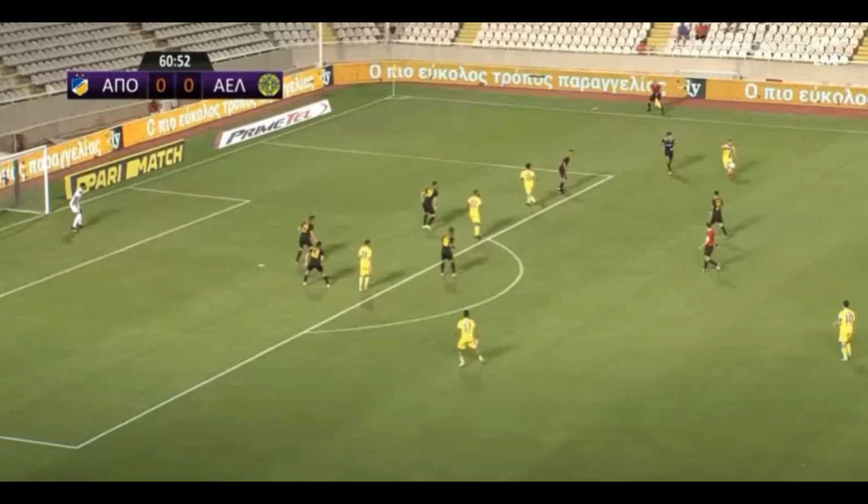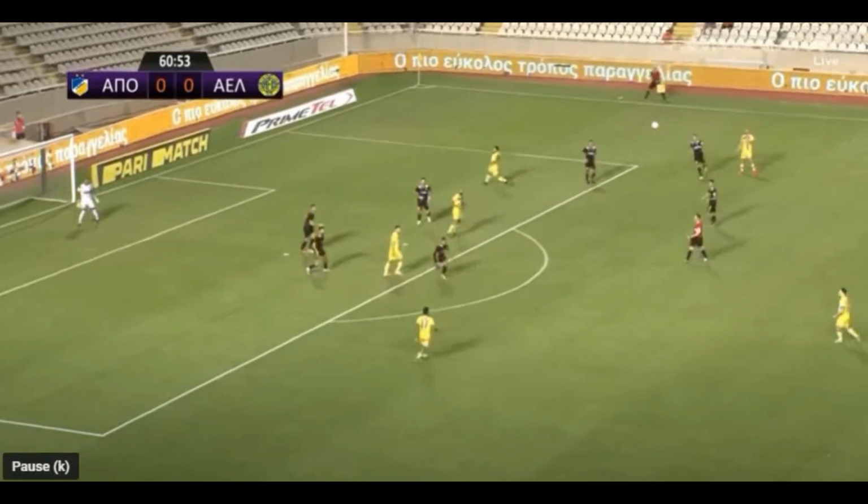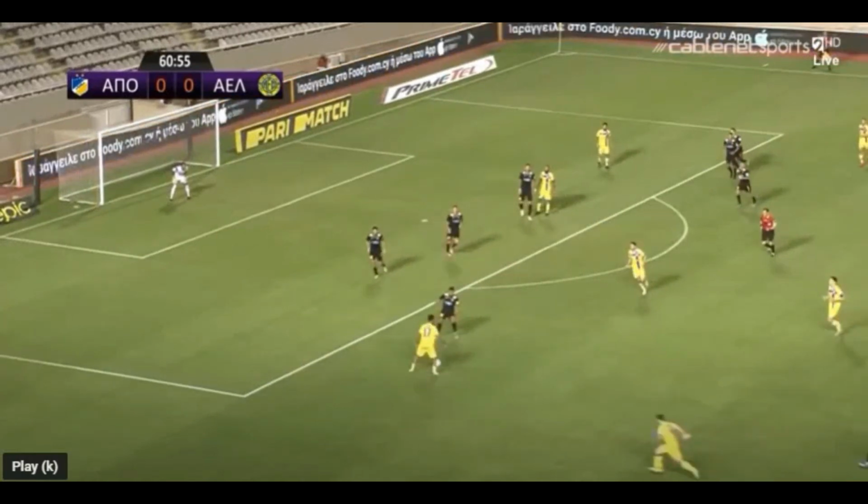Sometimes you just have to question what coaches do when it comes to defensive training. Look at this example right here. You have 3 AEL players in the box, a spare man here, and your number 10 completely unmarked. So you have 6 versus 7. No problem so far, although your spare man is over here. Ball's played out to him. Great control.